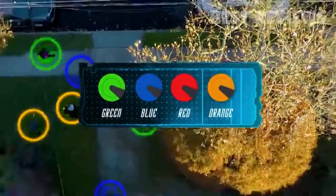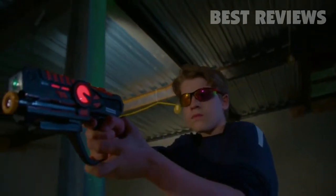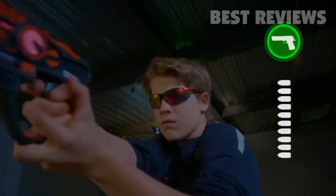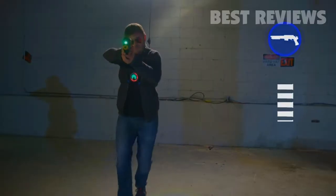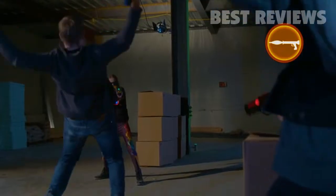With 4 different team colors, you can easily tell the good guys from the bad guys. Choose between 4 shooting modes, each with its own unique abilities, voice prompt and ammunition: pistol for pinpoint accuracy, or machine gun for rapid fire. Blast through your opponent with a shotgun, or clear the room with a rocket.